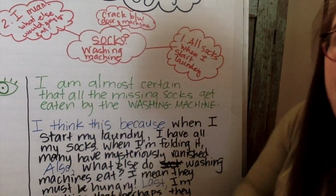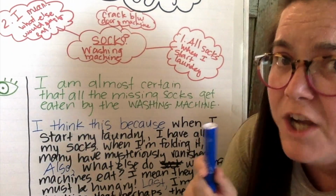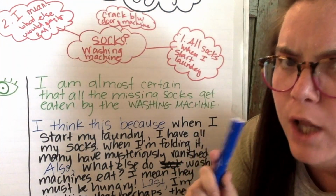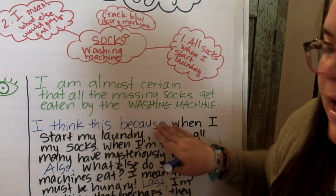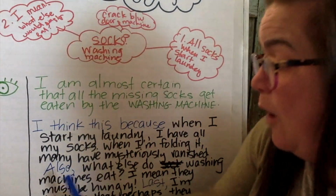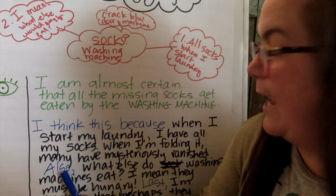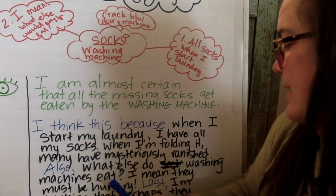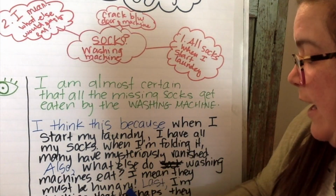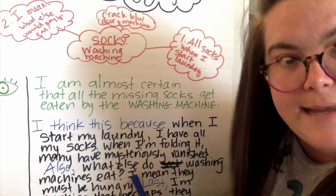So now I have my 2 other examples to explain why I think the washing machine is eating all of the socks. All right, so I had my first, I think this because blah, blah, blah. Now I've used the word also. That tells the reader that I have more to say. Also, what else do washing machines eat? I mean, they must be hungry. Ooh, I should add in there, perhaps they think socks taste yummy.